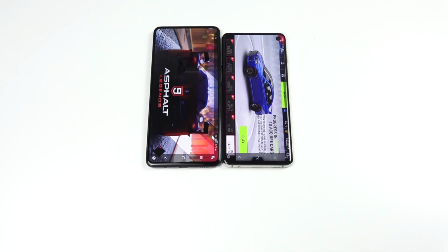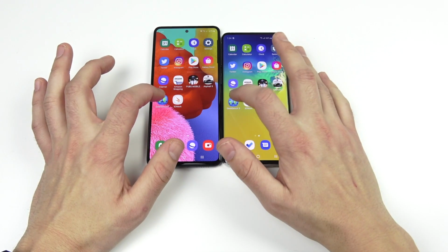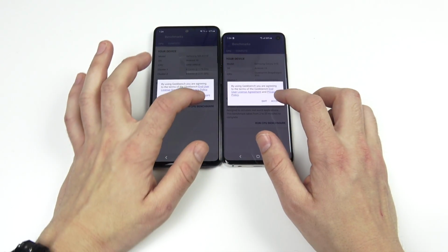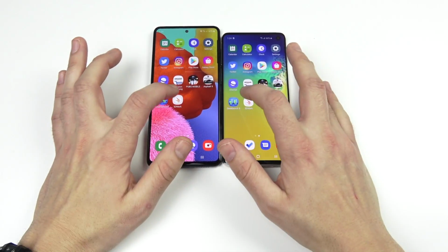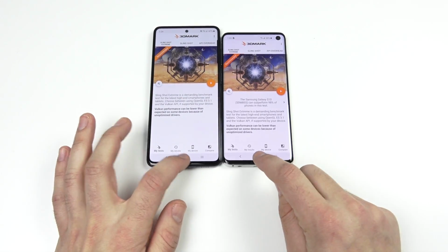So let's just back out of there and let's go into the next one, which is going to be Geekbench. 3, 2, 1, and we'll run those tests later. You can see that we're ready to accept here on the S10 first. All around, the S10 is snappier. I mean, of course, it's pretty obvious. You could guess that before you watch the video.